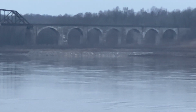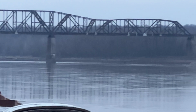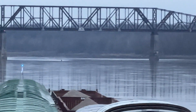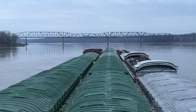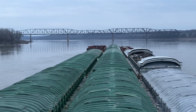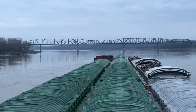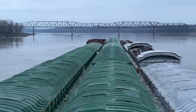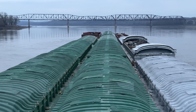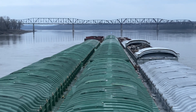Eads Railroad Bridge. I like the arch top structure on it. Old bridge. Real old bridge. I think it was one of my first real nemesis bridges that I used to sweat. For some reason this one used to kind of freak me out a little bit. I never had any real close call. I've had to run down through it on one engine, flank down through it one time on one engine.